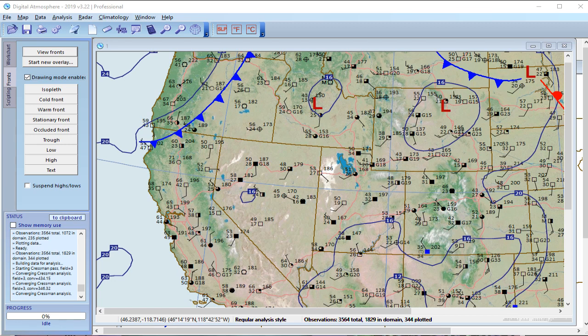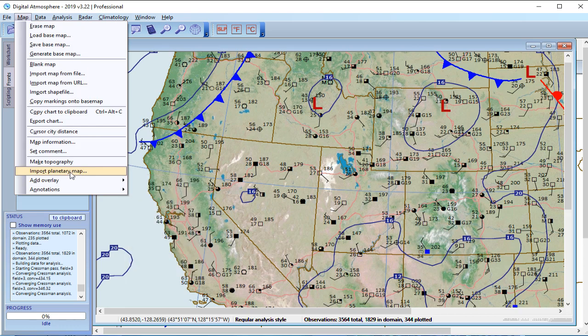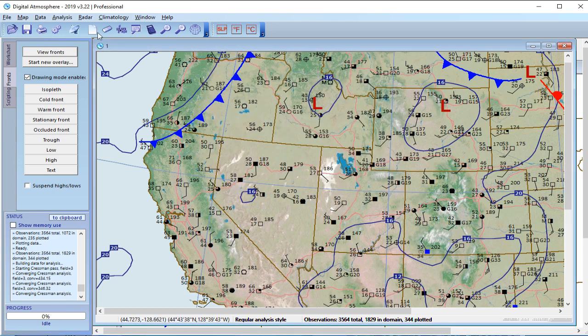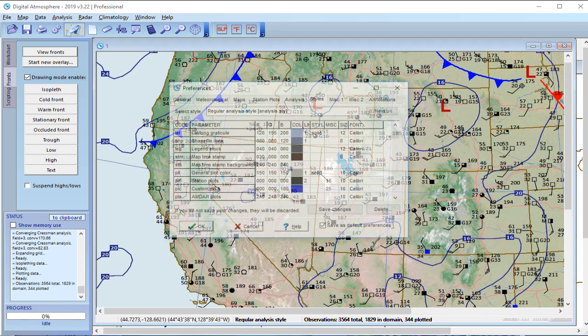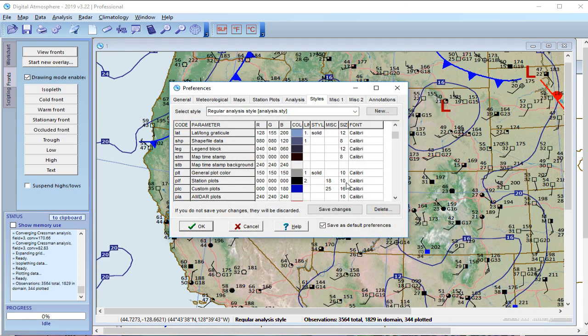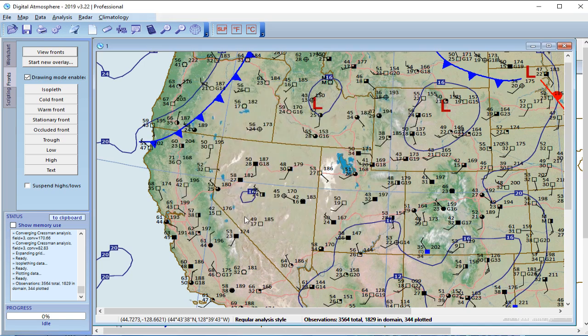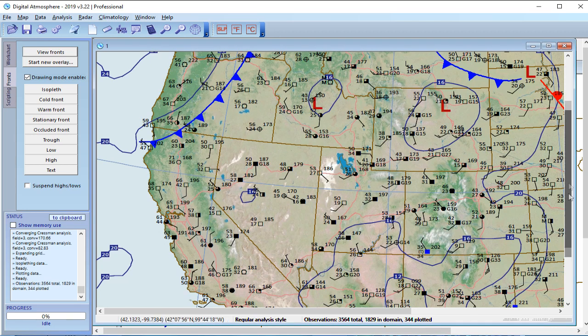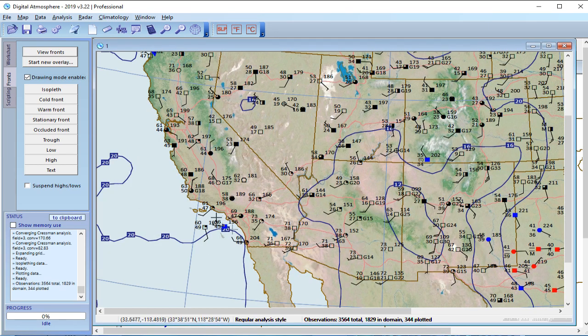As you can see here, I've optimized it a little bit, and I've used this import planetary map function. So I've got a few map sets in here that I use, and that gives me the backgrounds here, and then I've adjusted the fonts. So these are the settings I'm using for station plots, 10-point Calibri. And for the analysis settings, I've got the domain size at 80 by 80. I like using the Cressman. It's a little bit slower, but you get better results offshore where there's no data.